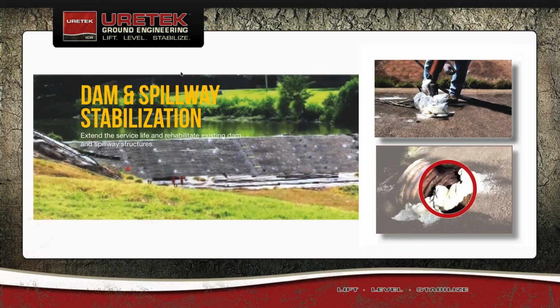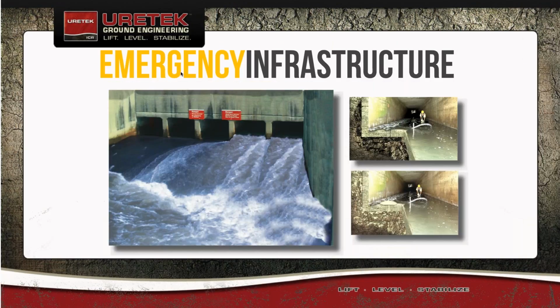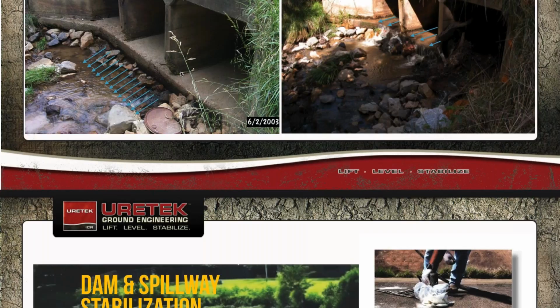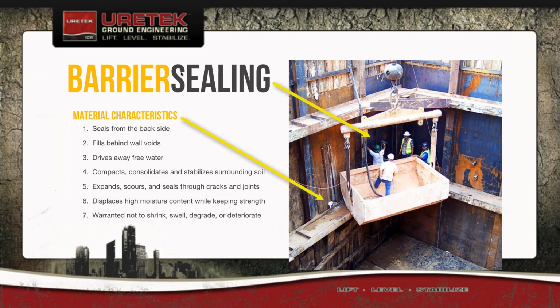So dam spillway stabilizations, I mean, that's why this previous project right here I was talking about, the Army Corps of Engineers called us in. They noticed the problem on Thursday. They called us in. We were there on Friday working on it because it was a health safety issue, and you cannot let those things sit. Another example, sealing behind voids, basically using the polymer to seek out voids and solidify and stabilize.